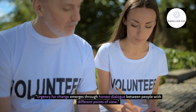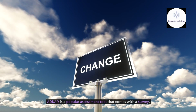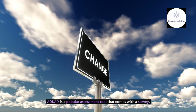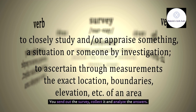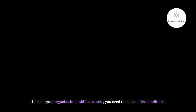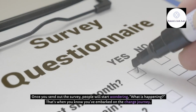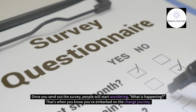Urgency for change emerges through honest dialogue between people with different points of view. ADKAR is a popular assessment tool that comes with a survey. You send out the survey, collect it and analyze the answers. To make your organizational shift a success, you need to meet all 5 conditions. Once you send out the survey, people will start wondering, what is happening? That's when you know you've embarked on the change journey.